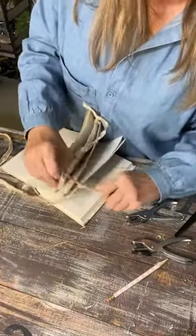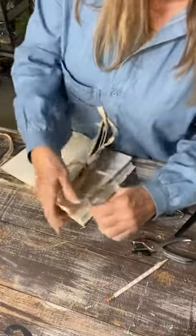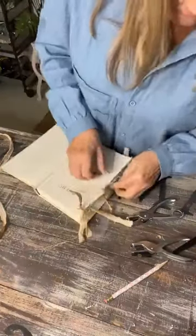Overall, like I said, I make these more for my decor than functionality, but they are something that you could do something with, and I think they're super cute.